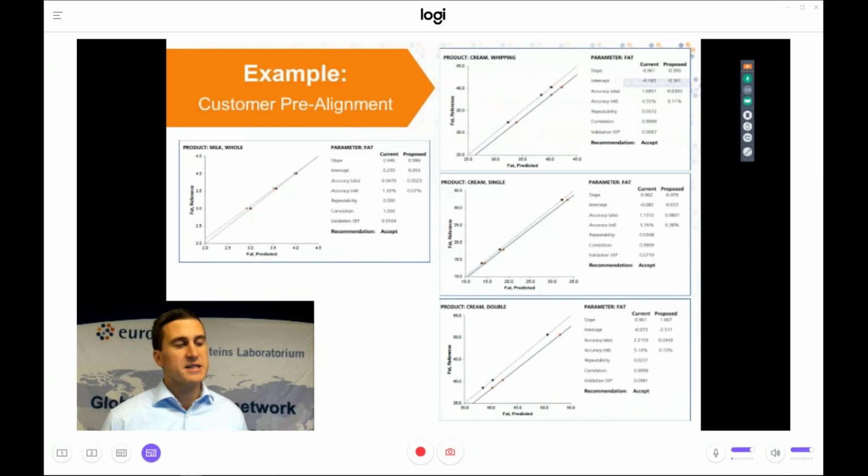This is an example of a real customer that we helped out approximately a year ago, or a little bit more than a year ago, where they had 4 different product categories. They had whole milk, they have cream, single and whipping cream, what we call here, and then double cream. And we can see by their slopes here that they are very, very much off of the reference chemistry, which means that if they have measured, say, 38% of butter fat, they have actually realized to be 39.5% of butter fat. And that story we saw throughout the whole different products.